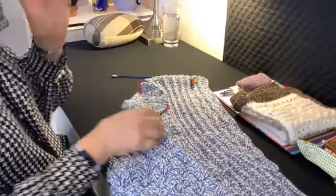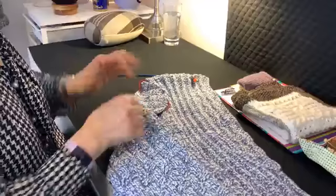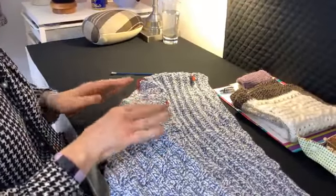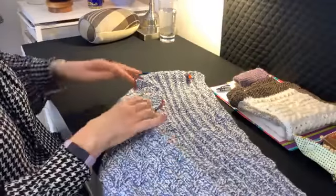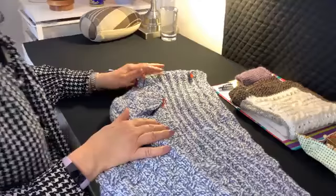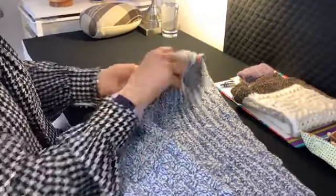So I thought long and hard about the best way to demo today's technique, because it is a lot of garment to maneuver in a small area. And I decided that the easiest way was to work on one half of the garment and actually one half of the sleeve. And I'll show you why as we go along. So first off, I want to show you the shoulder seam.